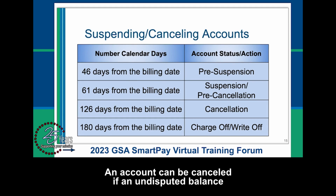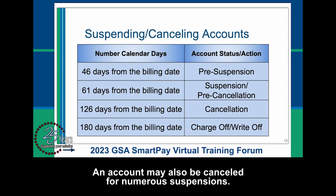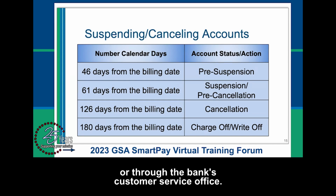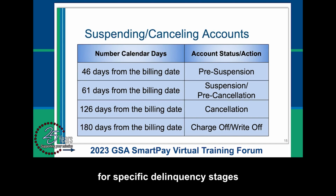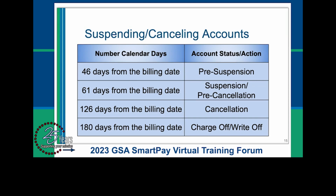An account can be canceled if an undisputed balance remains unpaid for the prescribed number of calendar days after the date of the statement of account on which the charge first appeared. An account may also be canceled for numerous suspensions. Once an account has been canceled, the contractor bank is under no obligation to reinstate the account. Accounts may be canceled through your bank's EAS or through the bank's customer service office. The following chart may be used as a guide for determining the status of an account, but please refer back to your agency policy for specific delinquency stages because they may be different from what I have right here.